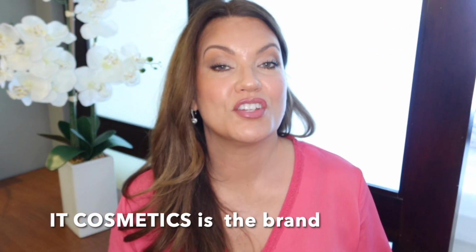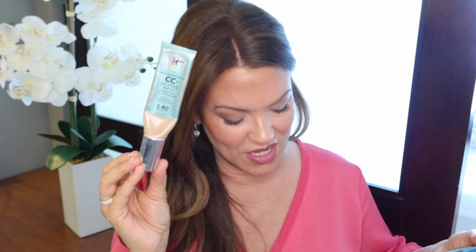I don't have a foundation that's my holy grail, but this is one that I've purchased a few times. I do like this, and I'll continue using it as I'm testing other foundations, but I really do not have a holy grail foundation yet. I have some that I thought were my holy grail foundations, but as I'm traveling and as the seasons change and I'm not in South Florida with the humidity anymore, I'm moving around to different places, my skin is changing. And ones that I thought were amazing, they're just not amazing anymore for my skin.